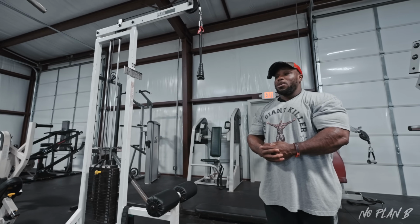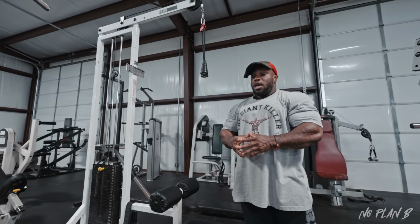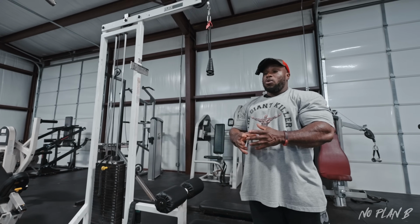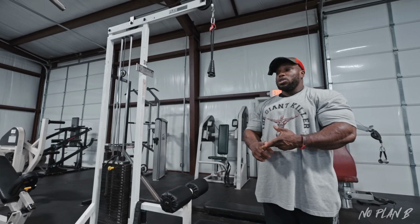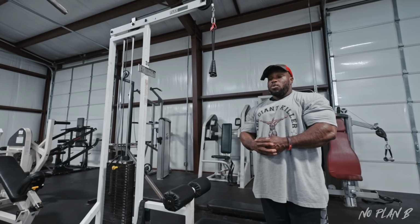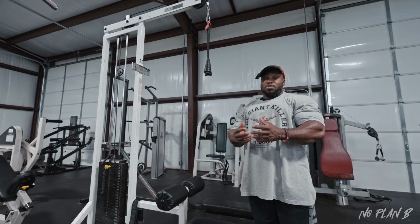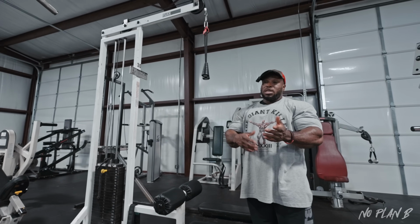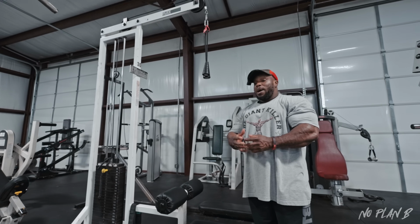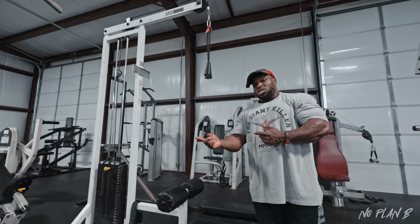Working with John Meadows, we sat down and put together a routine that we felt was good for me. We noticed that the two areas that were very dominant were one, my arms, and two, my shoulders. As I mentioned in my last video, with shoulders I sprinkle it on at the end of my chest day. For arms, I usually do biceps at the end of my back day and triceps at the end of my second chest day.